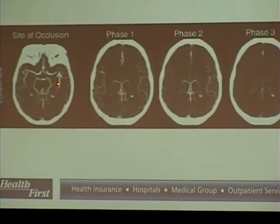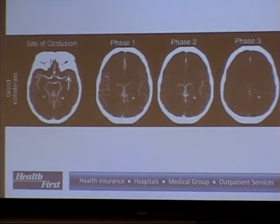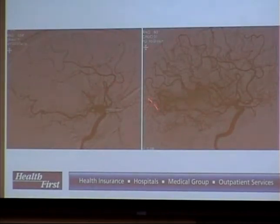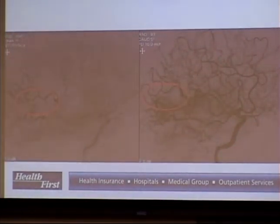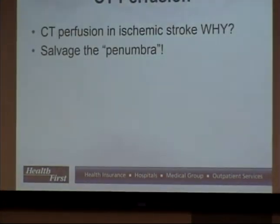Now you can see the occlusion. See that? Here you have a good flow, but here there is no flow. Is there collateral flow here? No, no collateral. Good collateral. Very poor collateral. We talked about the anatomy.